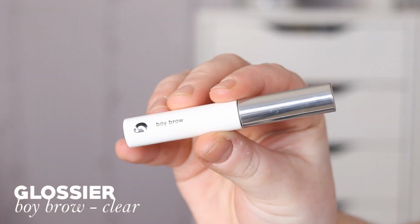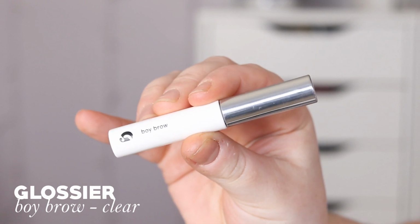I've been adding in brow gels lately just because I want to add a little bit more. I want to keep it in place a little bit longer. So I've been rotating between the Gimme Brow and the Boy Brow from Glossier. I really like both of these. This is in the shade 5 actually, and then this is clear. I think I'm going to go in with Boy Brow today just because Gimme Brow can get really messy and I don't really want to deal with that right now. So I'm just going to use the Glossier Boy Brow. I heard people talk about it, but I just discovered it for myself a few weeks ago, and I really like it. It's a really nice creamy brow product.